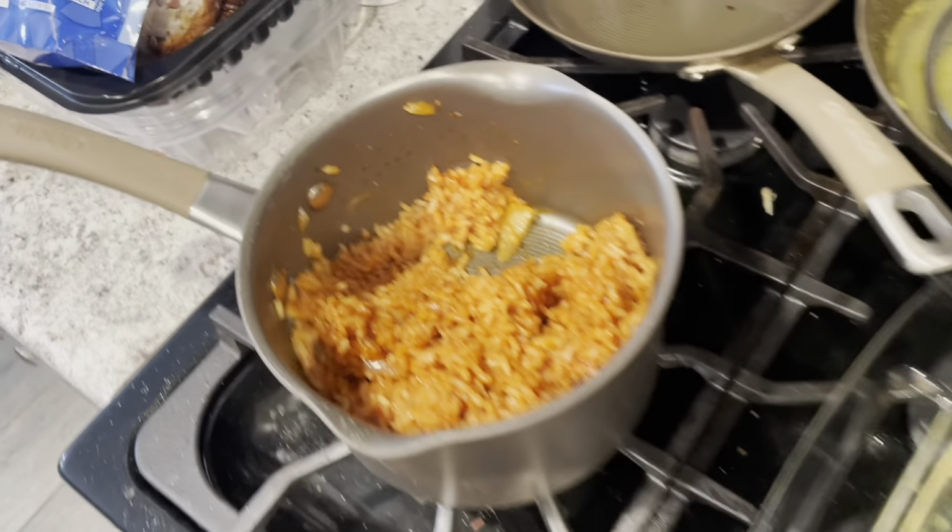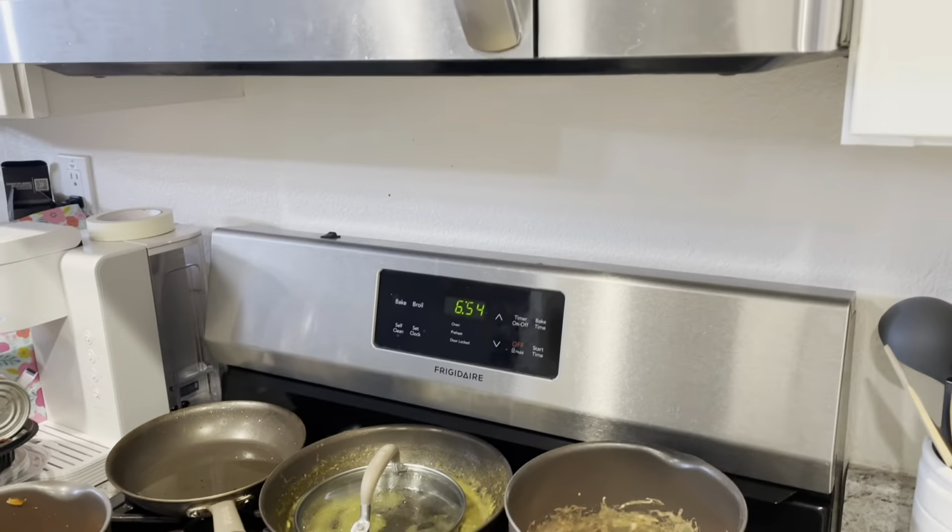Dinner is served. It's 6:50. I am back upstairs after dinner and cleaning up and all the things.